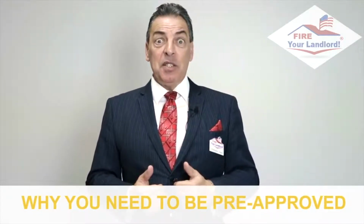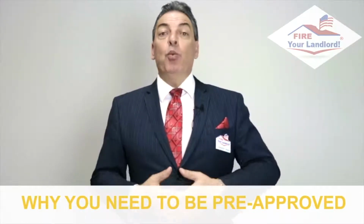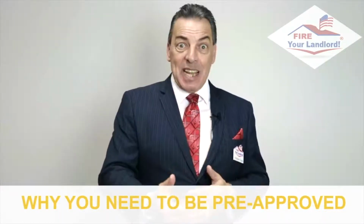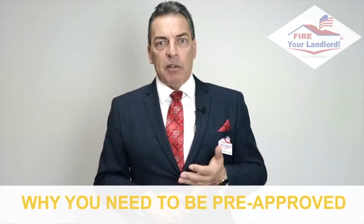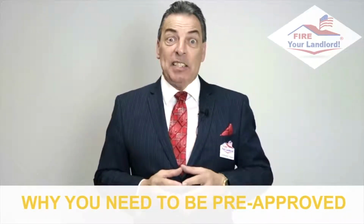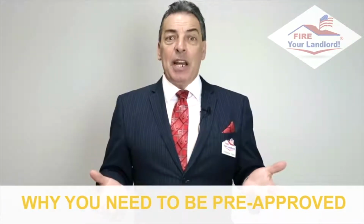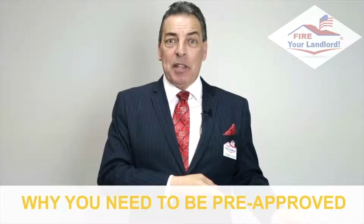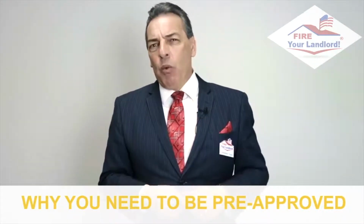Plus, what happens is every offer must go to the listing agent. The listing agent will present it to the seller of the house. But if they're not pre-approved, well, where's the pre-approval letter? Where's the DU? That's called the desktop underwriter approval. It goes right through Fannie Mae's website. If you're not approved, they're not going to accept the offer, but how do they know if you're approved or not? So it's really not wise to do that.